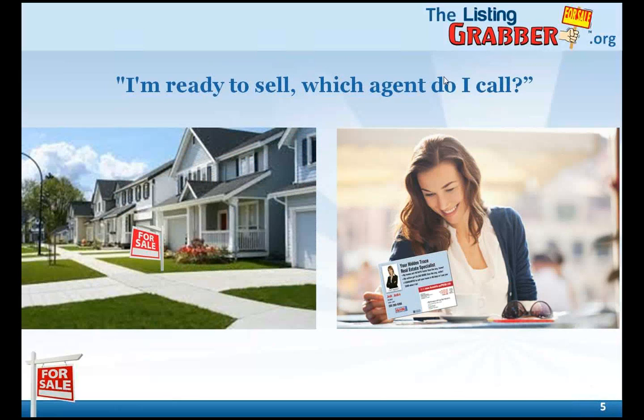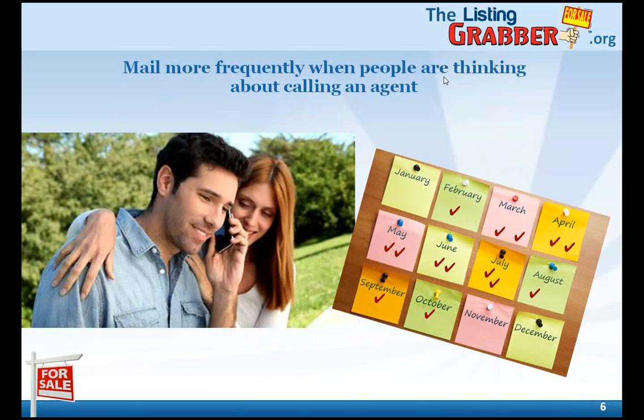Another marketing truism is the more closely your marketing piece arrives at the moment a homeowner is thinking, I'm ready to sell, which agent do I call? Then the more likely you are to get that phone call. When you combine both of these ideas, it says that you need to concentrate your mailing frequency during those times people are thinking about calling an agent.